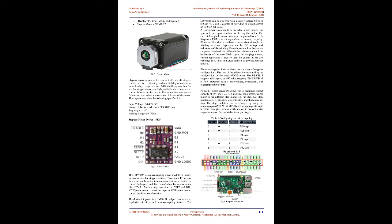2. Hardware setup. The following hardware components were used in the project. Stepper motor driver DRV8825. NEMA 17 stepper motor. Raspberry Pi 3B Plus powered by power bank. Micro SD card. LED for testing purpose. Wires. Breadboard. Bench power supply. Display, TV unit, laptop, desktop, etc.